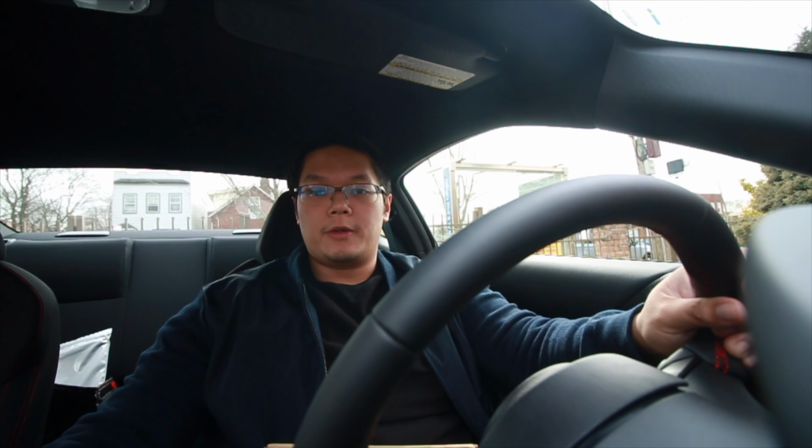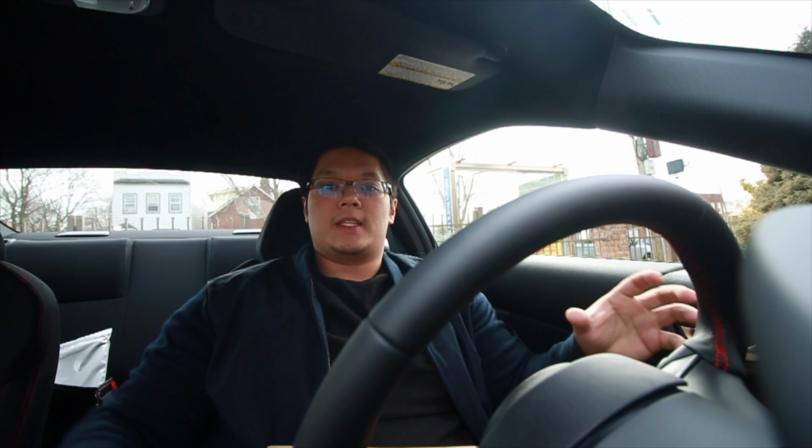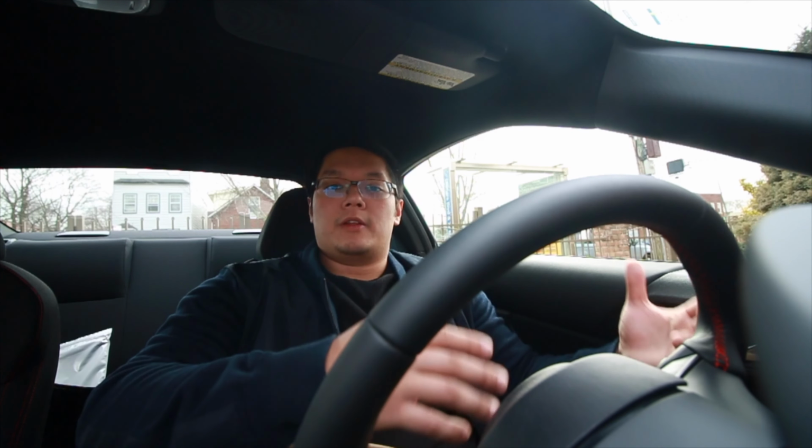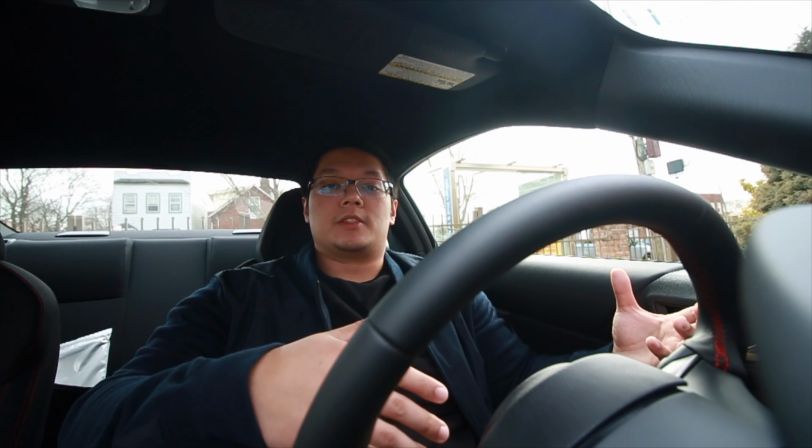The BRZ accounts for a lot of things like driver position, where your shifter is, a physical e-brake, all the things that make it driver-centric. The lack of a place to put your cell phone is pretty detrimental, because if you need to get somewhere that you don't know, or if you want to change your music, or if you want to have a great playlist while you're driving through the canyon roads, there's not many places to put your cell phone so you can have access to it safely.